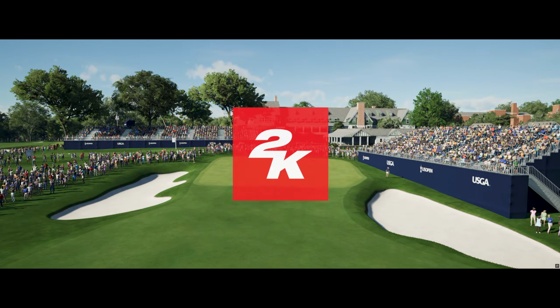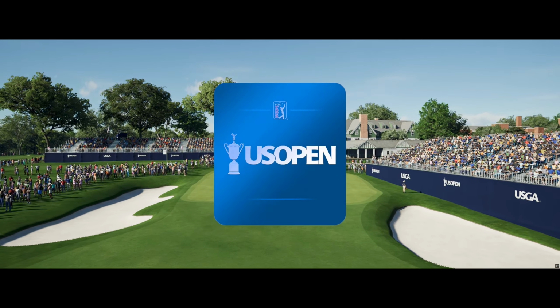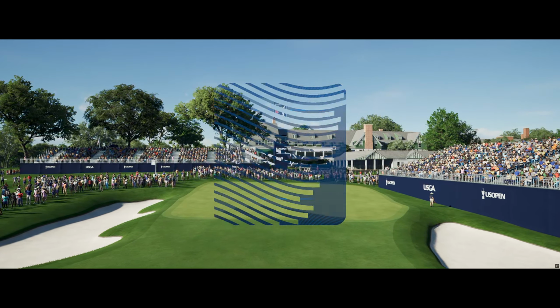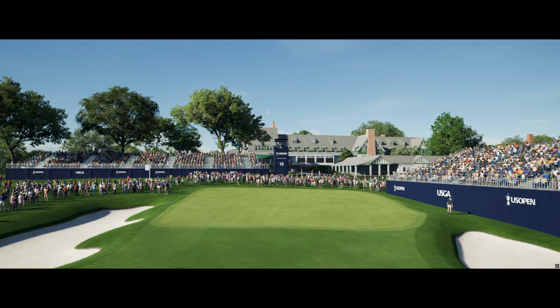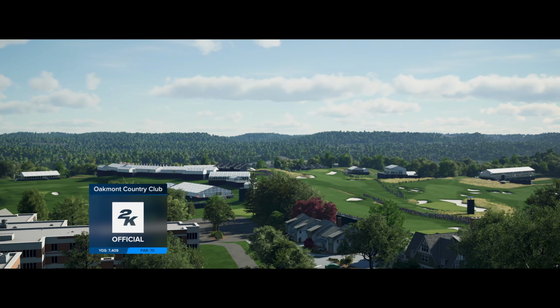2K Sports and the PGA Tour are proud to bring you the season-long race for the FedEx Cup. We're back at Oakmont Country Club for the finale of this year's U.S. Open, where a winner will be crowned. Our final round coverage starts right now.